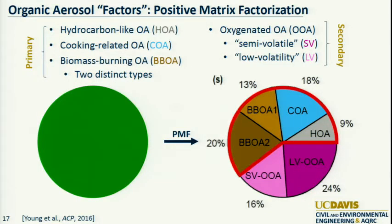So what Chi did is perform a positive matrix factorization on the organic aerosol mass spectral time series, from which you can take the organic aerosol concentrations and composition and turn it into different factors. So these correspond to nominally types of organic aerosol, right?